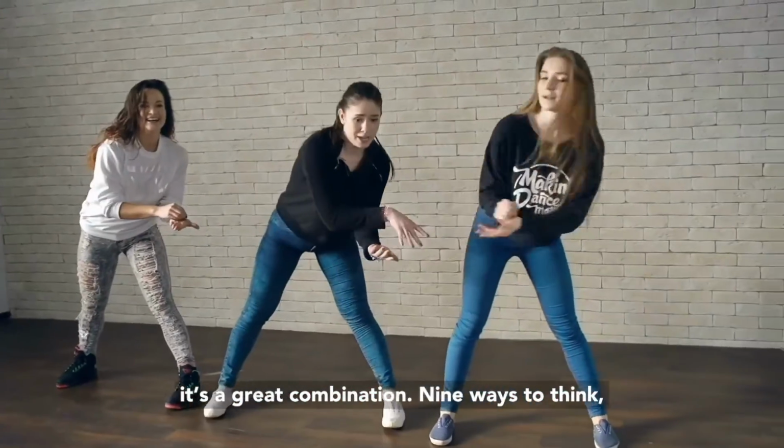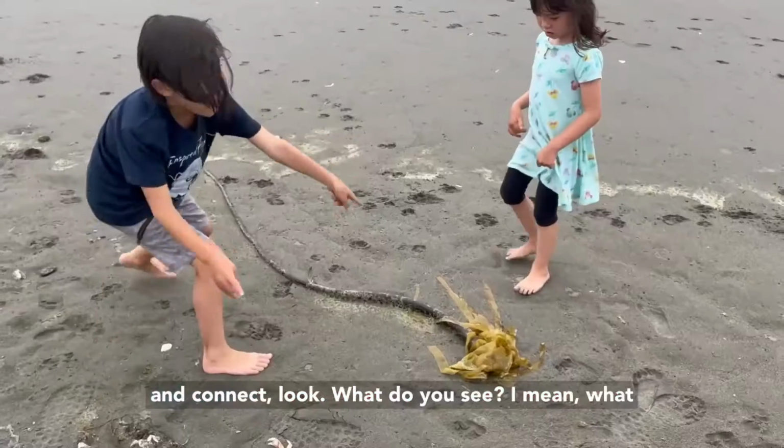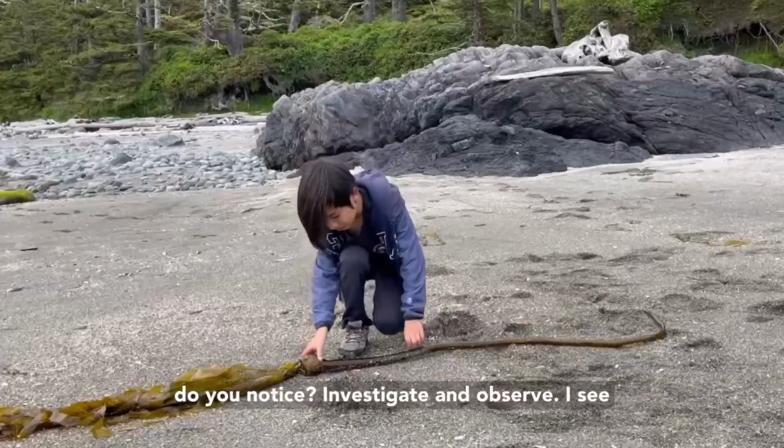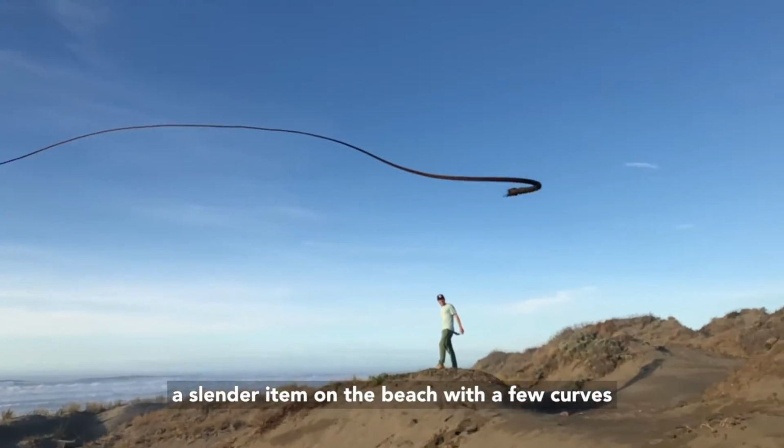Now ways to think, let's combine these 3. Observe, question, and connect. Look, what do you see? I mean, what do you notice? Investigate and observe. I see a slender item on the beach with a few curves and it twirls.